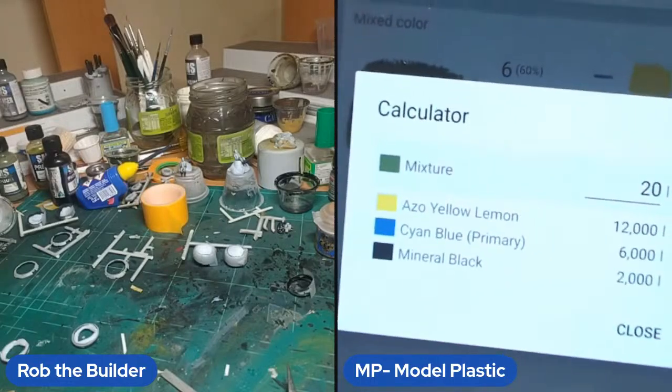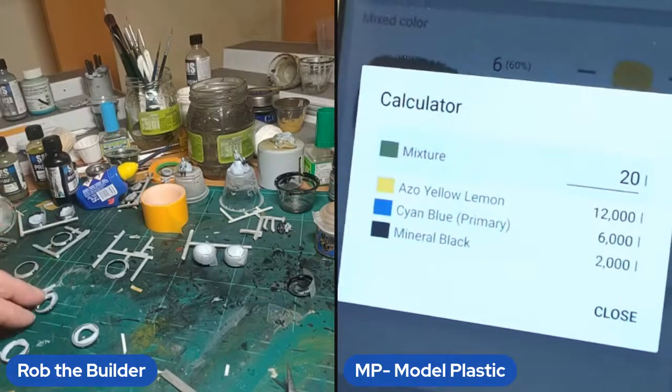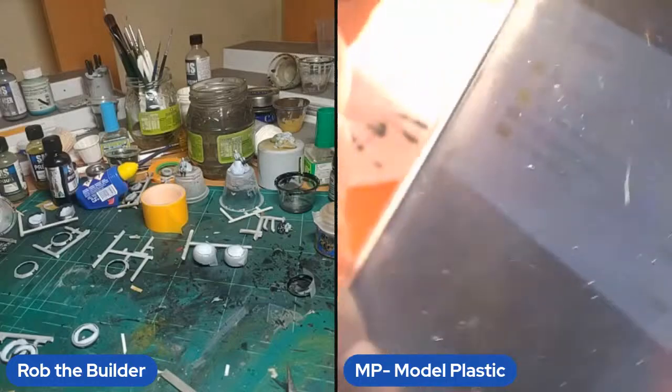This is very, very, very cool, this program. What's it called again? Real Color Mixer. Real Color Mixer. All righty. Name of the program.